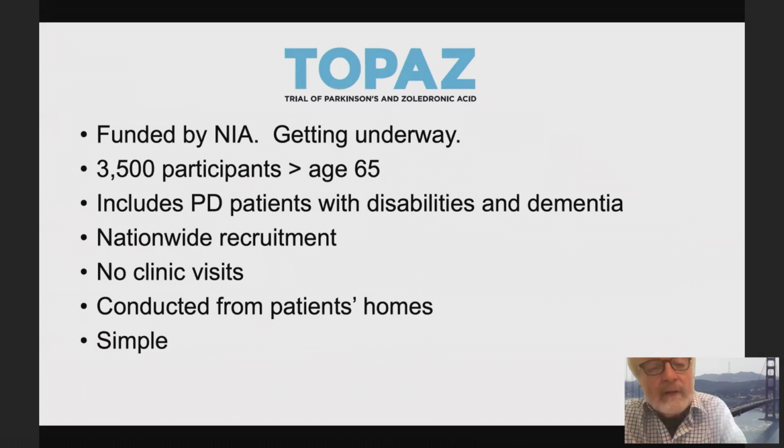This is a trial funded by NIA. It's been getting underway the last several months. Our goal is 3,500 participants over the age of 65. It includes patients with disabilities and explicitly patients with dementia who need a legally authorized representative to provide consent. It's being done nationwide. There are no clinic visits. It's conducted entirely from patients' homes, and it's very simple.